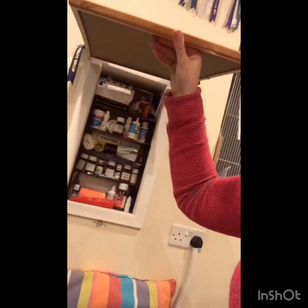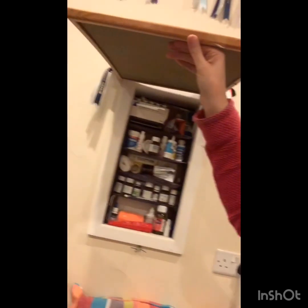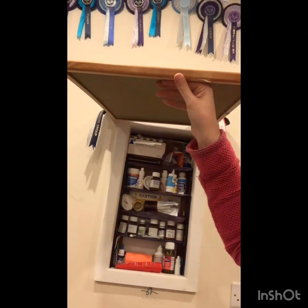I made it out of cardboard and duct tape. This was where the fuse box lives. In fact, it still lives there. You can just see a caution warning sign there. But this is all easy to pull out, by the way, so I've not restricted all access to the fuse box. It's basically my medicine cabinet, so I store various meds there.